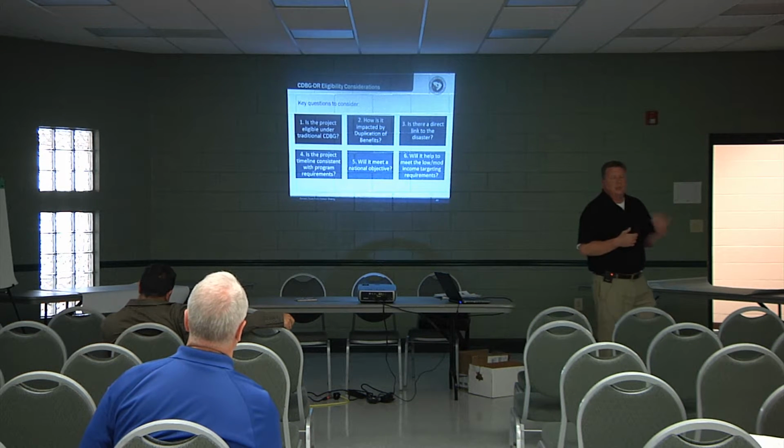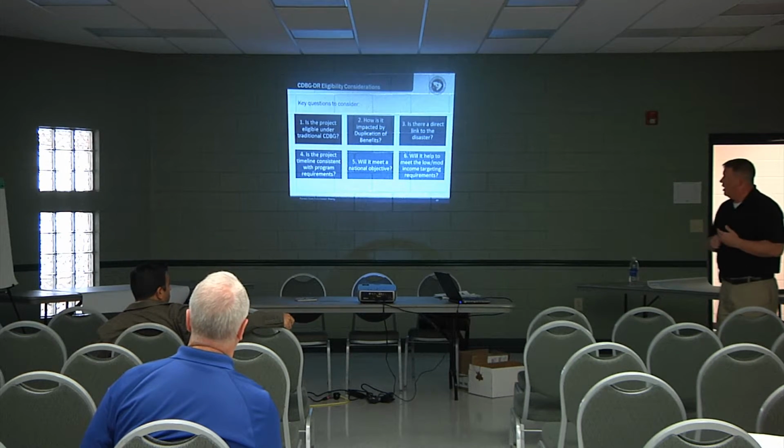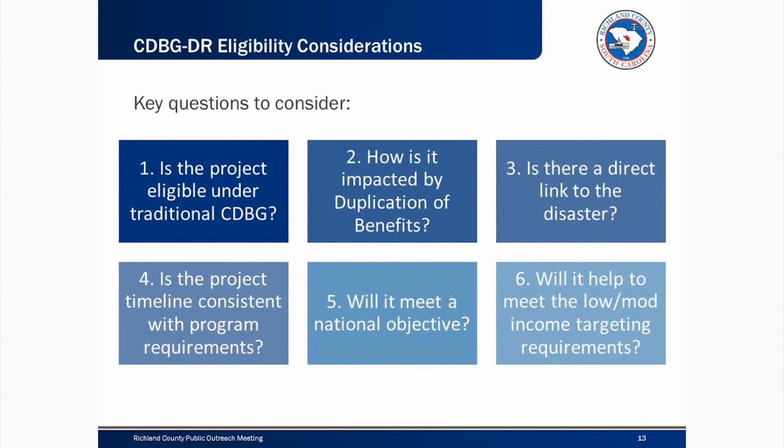As the county works through receiving applications and ideas for projects, there are a set of key questions that the county is going to need to work through. And these are directly related back to some of the requirements of the program. One, is it a project that's eligible underneath traditional CDBG funding? If you remember that first slide, there were a number of categories out there: infrastructure, housing, economic development, sewer, water, those types of programs. Is it something that's eligible underneath that program? The county is going to need to ask that question of all the requests for funding to make sure that it does meet that eligibility. How is it impacted by duplication of benefits? What does that mean?